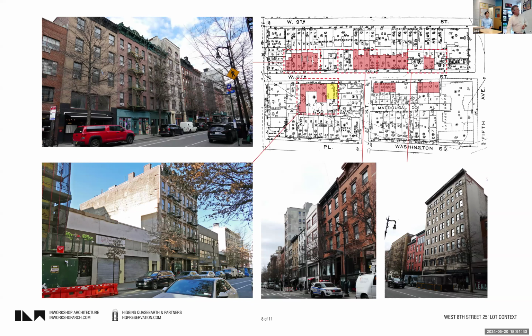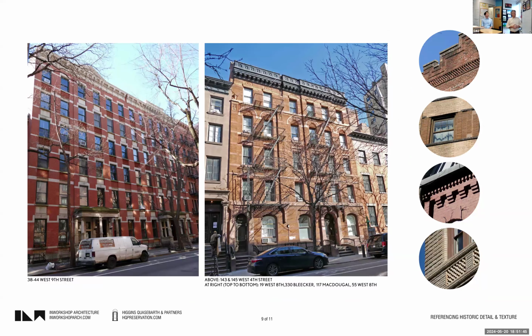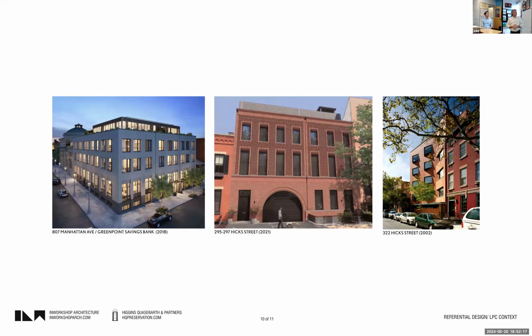context of the street. Then obviously many brick buildings on our block, also many brick buildings that use decorative brickwork throughout the district. These are just 2 examples, one on West 9th Street, and the other on West 4th. And as you can see in these right-hand images, just different eras and different types of decorative brickwork. As you'll see when Idan gets into the design, we have a very richly chamfered brickwork that brings a lot of texture and depth to the facade.